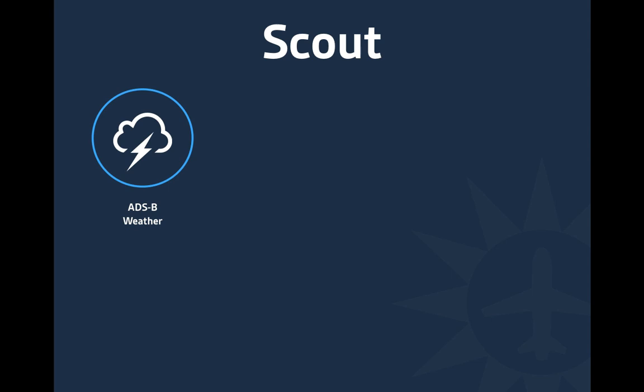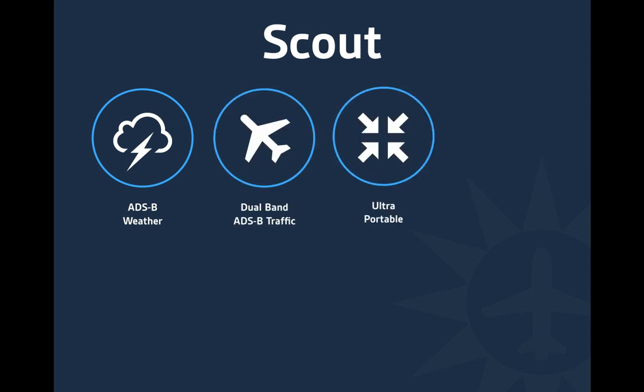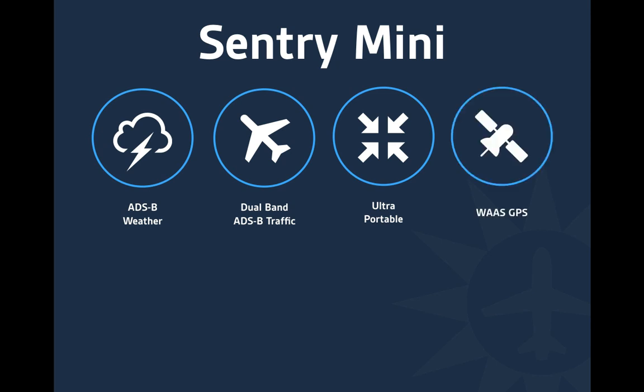Just for some perspective on what it is and where it fits in terms of functionality, the smallest device, the Scout, gives you ADS-B weather and dual band ADS-B traffic in a really ultra portable form factor. The Sentry Mini builds on that by adding a WAAS GPS and a feature we call Weather Replay.